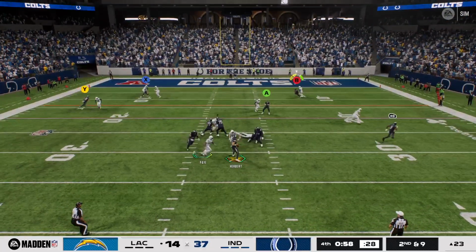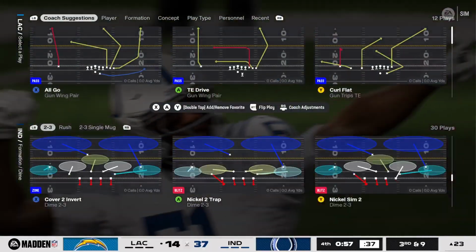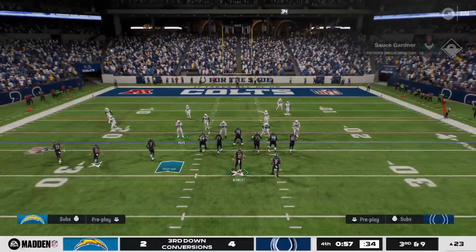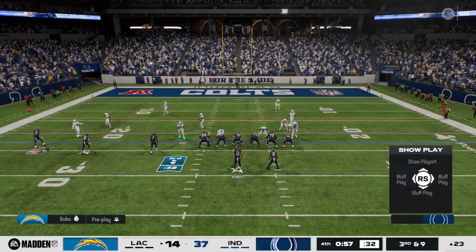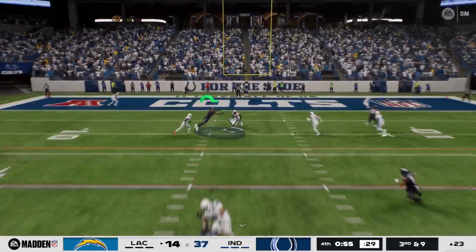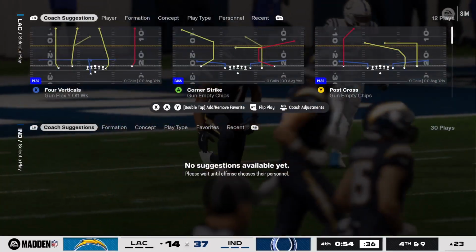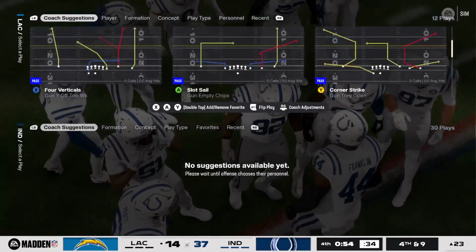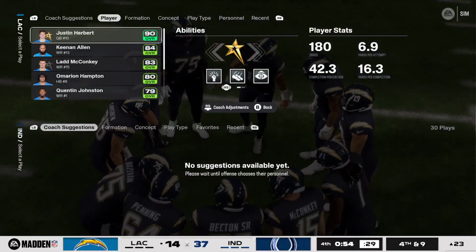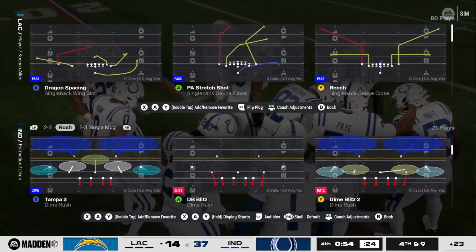A shotgun snap for Herbert. And he'll be hit as he releases it, and that'll fall incomplete. Tell you what, partner, after this one he's going to need ice and a nice long soak in a hot tub. He's been under duress the entire game. And once again, hit as he throws. Fortunate that one wound up incomplete. Well, had his hands on it, couldn't bring it in. Pretty symptomatic of how this game's been going. That incompletion is not a surprise with the way that this one has gone, and the frustration, the body language is evident everywhere. This team, they've really been put through the ringer in this one.